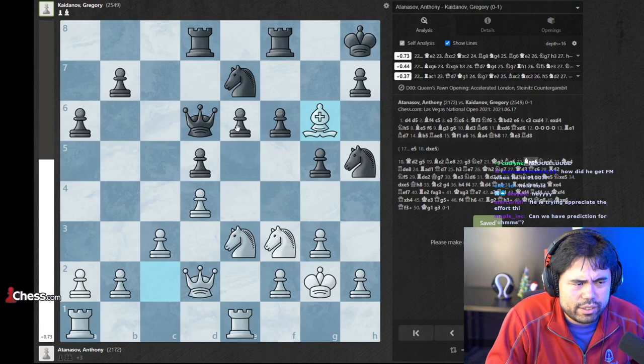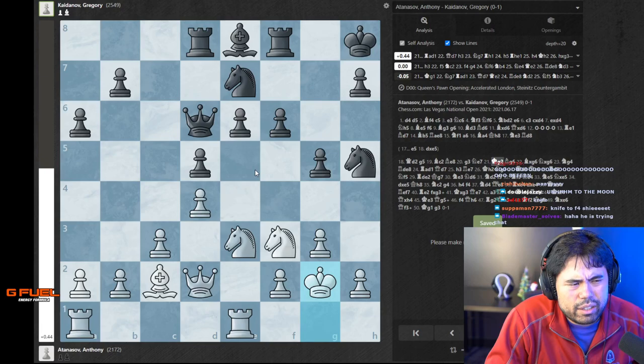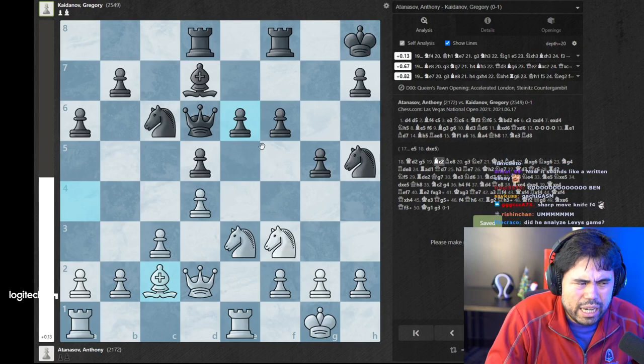At this point, the game starts to go in the wrong way for Anthony here. I would say that the main thing is, when you get to this position, it's almost like a French defense where black has this very bad bishop on d7 conceptually. It's not really doing much. There's no scope this way towards a4. There's no scope towards g4 because the pawn's in the way. So what can you really do with this bishop?